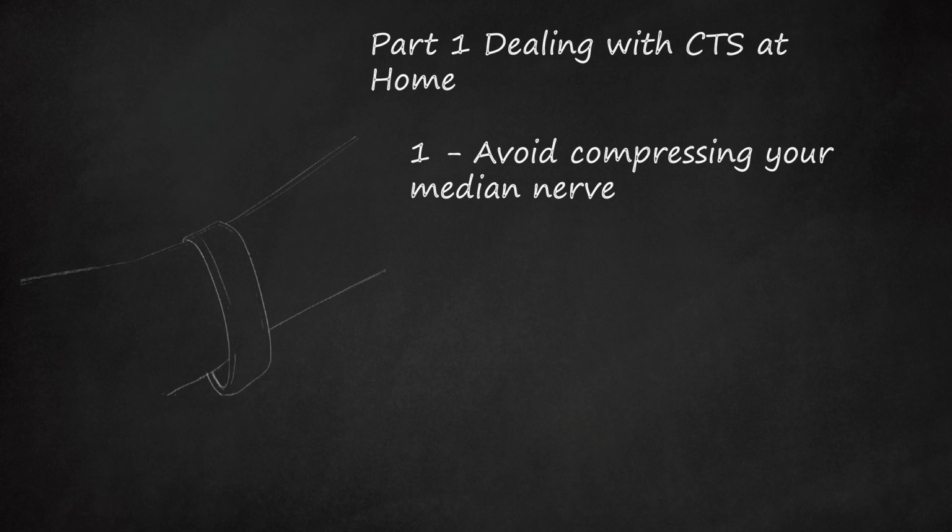Thus, avoid activities that compress and irritate the median nerve, such as repeatedly flexing your wrists, lifting heavy weights, sleeping with bent wrists and punching solid objects. Make sure to keep your wristwatch and any bracelets loose around your wrists. Having them too tight may irritate the median nerve.